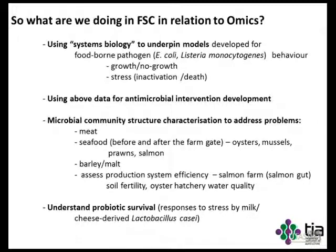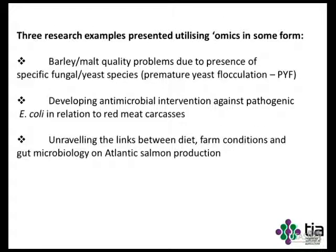Of course, we have lots of other things here, like, for example, using clever approaches to try and develop things for food safety. So I mentioned antimicrobial intervention development there, which I'll talk about later. Microbial community structure and characterisation in various sectors for different commodities like meat, seafood, barley, malt, etc., for looking at production systems, and also using it to understand things like probiotic survival, so functional food additives and so forth. So there's lots and lots of possible applications that we have looked at or dabbled in to varying degrees. I'll just give three examples in this seminar of this work.